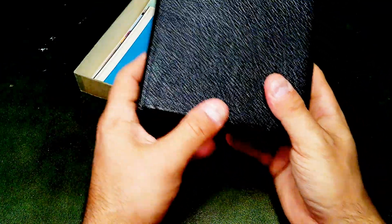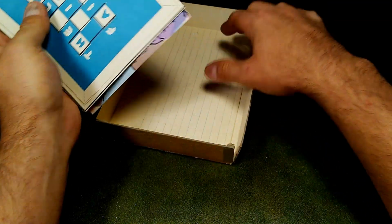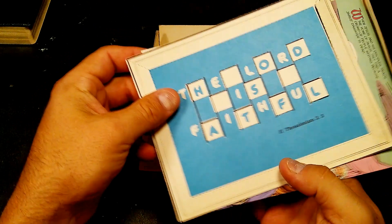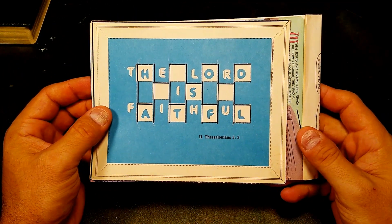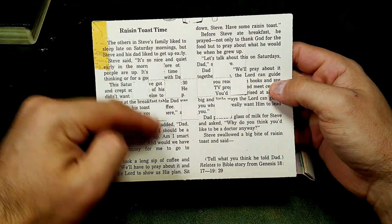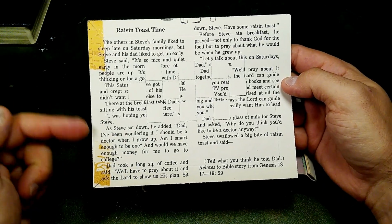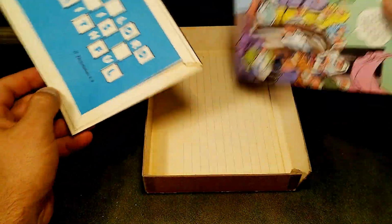And speaking of that, we'll go ahead and look at some of these things that are in here. There's some blank sheets of ruled paper. We have the Lord is faithful, 2 Thessalonians 3:3, and that looks like something where it was like a puzzle they had to figure out and move things in the right way. Raisin toast time. Interesting. I'm guessing this came from maybe a children's Sunday school type of thing or something.